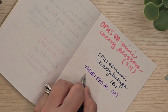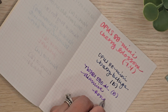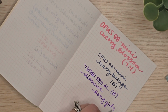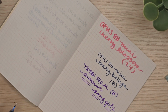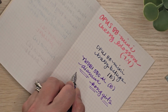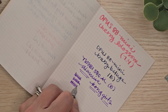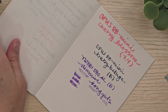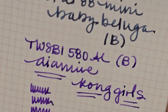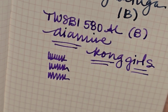and I have Diamine Congo Girls in here, and I know that because this is my favorite pen to have Congo Girls in, and Congo Girls is one of my absolute favorite inks. I had to order 2 bottles from Hong Kong just to make sure I never run out, because if they ever discontinue it or it just stops being produced, I'm going to be really sad. I don't know if the shimmer will show up yet, but it's just got such a fun, like, blue, purple, really vibrant shimmer once it dries.